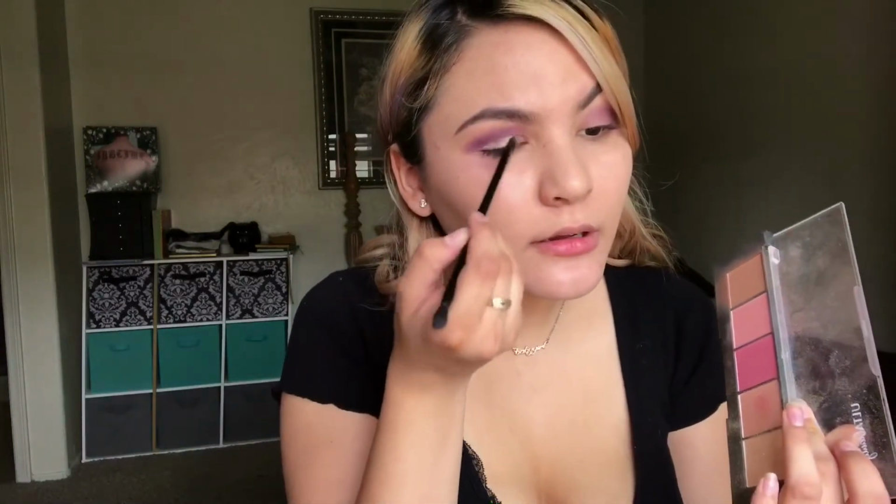And it's not as pink as I want it, so now I'm going to take this pink highlighter shade from this other Ulta palette, and I'm going to pop that on. Okay, yeah, that's way more rosy now.